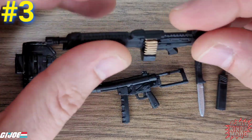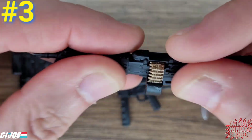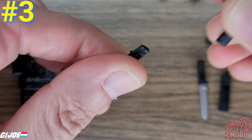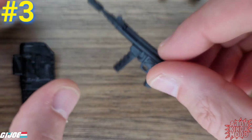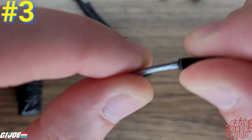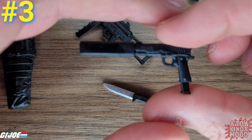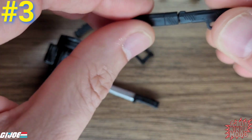Gummy wise, let's feel them. Pretty gummy, pretty gummy. Seems like these were definitely made before we got the 60th. Not horrible, but not the best, not too bad. This is a removable. And then on this, the stick mag comes out. This is gummy, the stock, but the rest of the gun isn't bad. Okay, we got our jungle knife. It's fine. It's just a standard knife. It's not too bad. And then our Colt 1911. We've been seeing this for a minute. We're going to see it again. And, you know, it's pretty gummy.